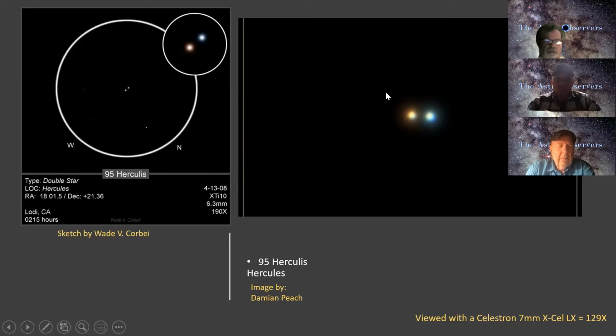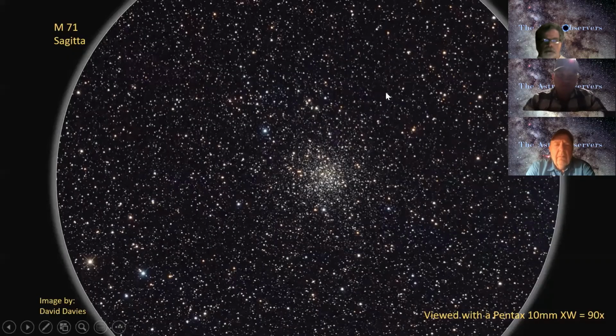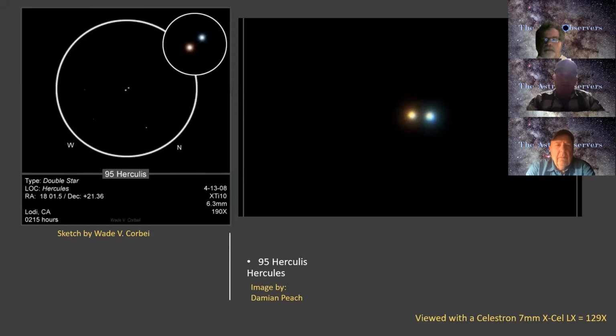95 Hercules. And is that fairly tight, Carl? No, it's not too bad. Now he caught this at 190. This is what he saw at 190 magnification. I was using just around 100, almost 130, and I was able to split it no problem. I thought that at 130 they were a little closer together, but there was some separation, some black between them. But boy, you could really see that color contrast, and it really just stood out.